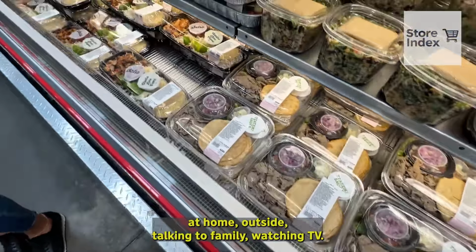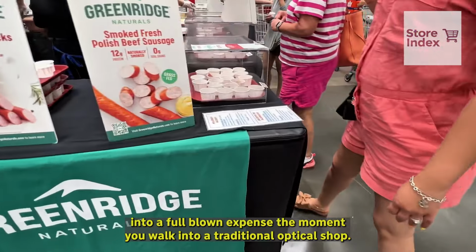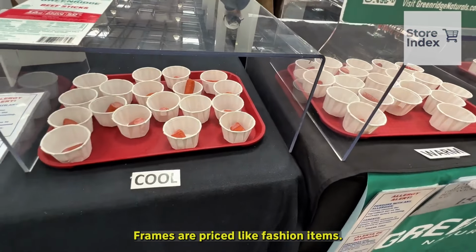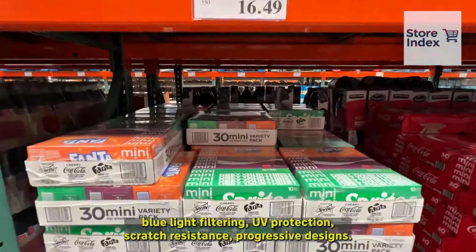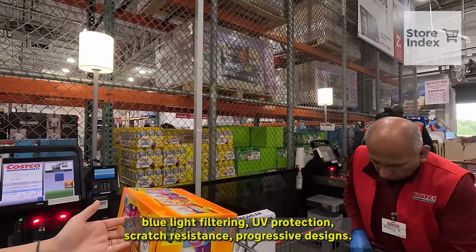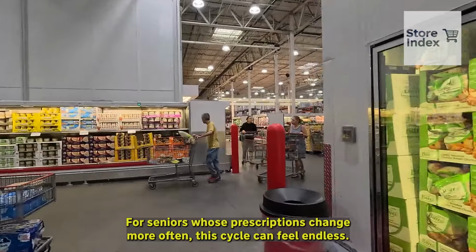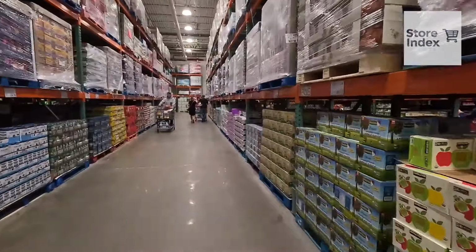When your ears are finally taken care of, the next issue hits just as hard: your eyes. Anyone who wears glasses knows that a simple pair of frames can suddenly turn into a full-blown expense the moment you walk into a traditional optical shop. Frames are priced like fashion items. Lenses come with layer after layer of upsells: anti-glare, blue light filtering, UV protection, scratch resistance, progressive designs. Each add-on pushes the total higher. For seniors whose prescriptions change more often, this cycle can feel endless.